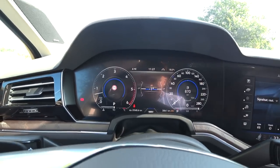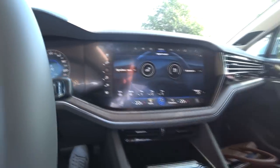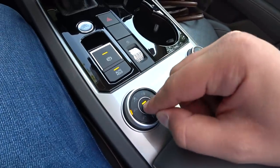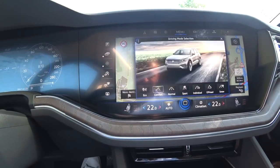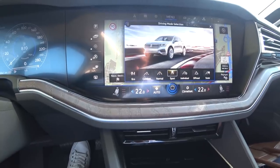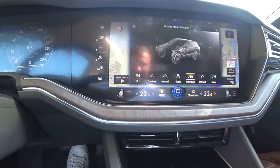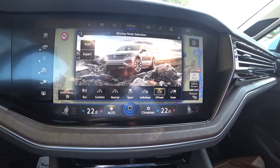You also have the off-road information, and you can select it here via the button. You have a lot of driving modes. You just have to select the one you want. We have the eco mode, the comfort mode, the normal one, sport, individual, so you can personalize it as you want, and the off-roading, and also the snow mode.